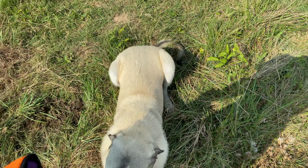Now he's going underneath there. I got him. Okay, come on, Smokey. I have him right here. We're going to slowly go to the sheep. Come here. Let me take your leash off. He's trying to greet them, and they don't like him greeting. They didn't really like him greeting them.